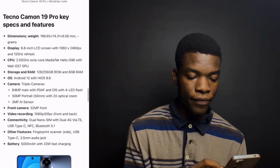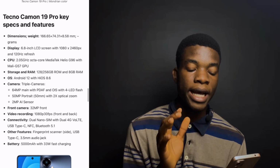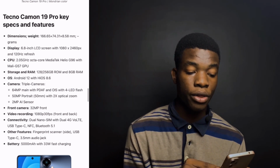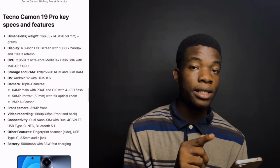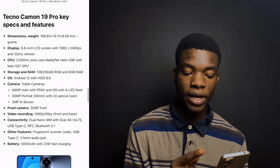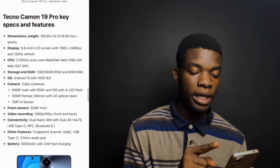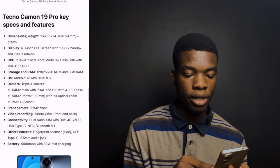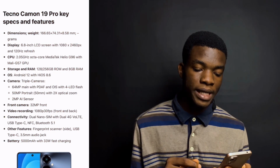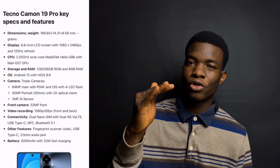For cameras, we've got a better setup actually, a 64 megapixel main, a 50 megapixel portrait with 2x optical zoom, and a 2 megapixel AI sensor. That sounds super interesting. The front camera is 32 megapixels. Battery is 5000 mAh and we've got 33 watt fast charging, so definitely higher than the 18 watts we had on the Camon 19 Neo and Camon 19. It costs roughly $280. I'm not sure exactly what it would cost in Nigeria, but my guess is just under 200K.